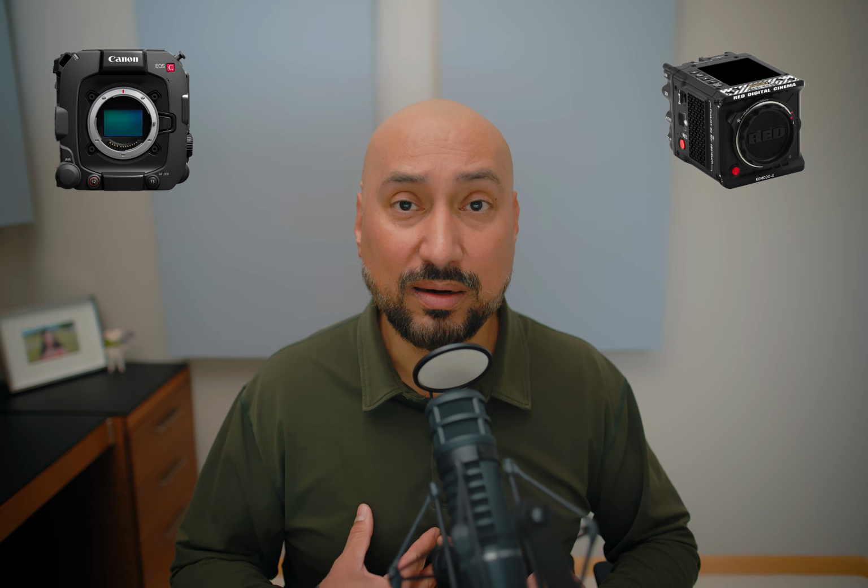Now, just to be fair, the Komodo X is going to need additional things to make it work, right? Like you're going to need a monitor, which is not included. Whereas on the C400, you have a monitor. Is it any good? It sounds like it's okay, but not great. And it sounds like Canon is expecting that third-party manufacturers will make compatible equipment for them. Like, for example, they're not going to make an EVF. And we were all excited about the USB-C EVF that Blackmagic is making, thinking it would work with the Canon C400. It will not.